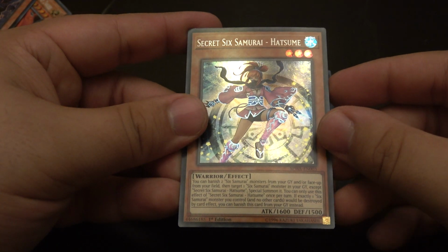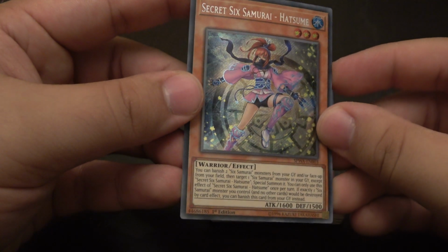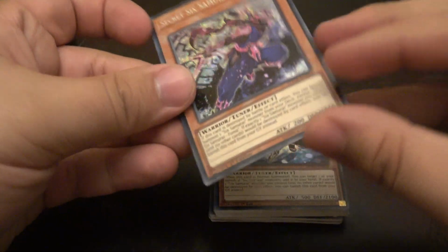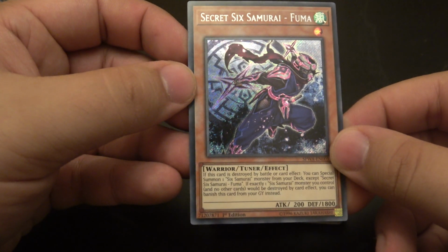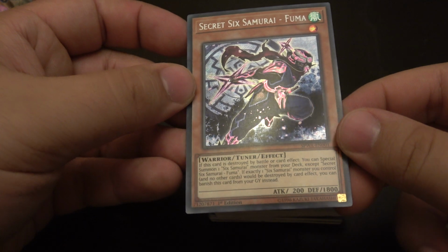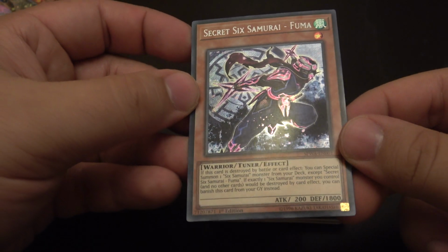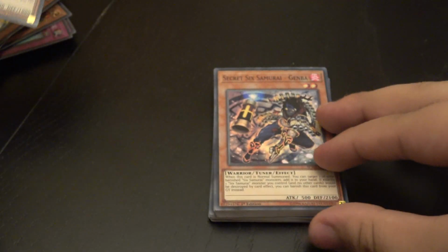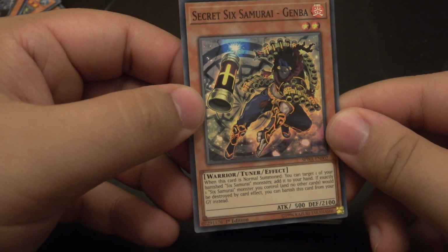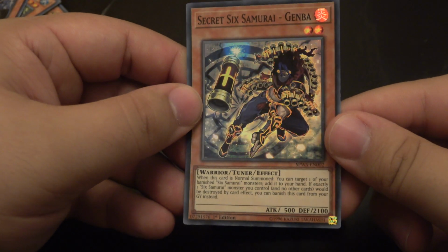Next, we've got Hatsume. She looks nice. Fuma. A lot of people are excited about this level 1 tuner. Gets effects when it's destroyed. Doesn't matter where or when or how, as long as it's getting destroyed. Next, we've got Gemba. I think he's the only one who's not a secret that's a Secret 6 Samurai. Poor guy.